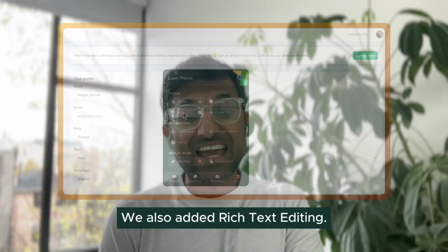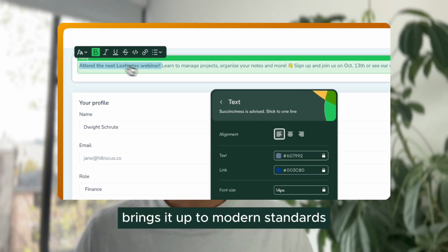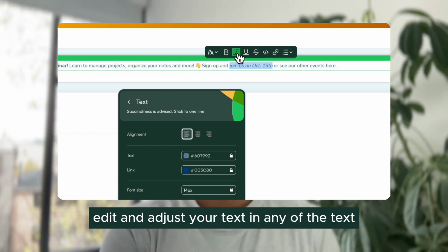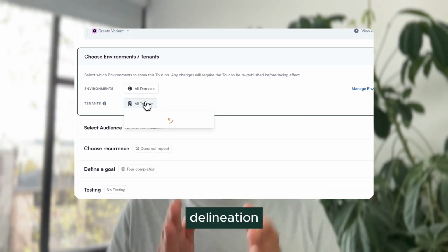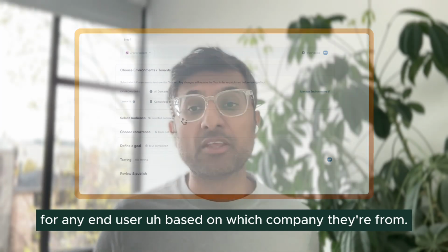We also added rich text editing. We've had Markdown support for a long time, but this just brings it up to modern standards, so it's easier to edit and adjust your text in any of the text fields that we have. And then we also added multi-tenancy support for our enterprise customers to provide more delineation between the data that might be loading on the page for any end user based on which company they're from.